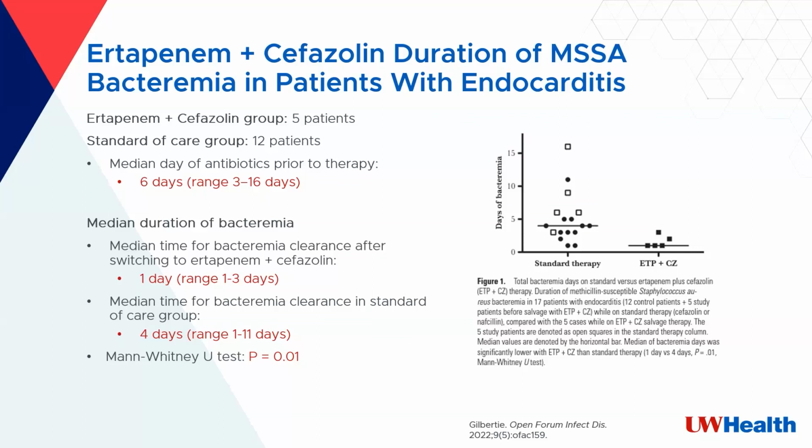And on the right here, we have a graph of what those days of bacteremia looked like. The standard of therapy is kind of all over the board as to how many days of bacteremia they continued to have, versus cefazolin and ertapenem, which had clearly a quick turnaround for clearing that bacteremia.